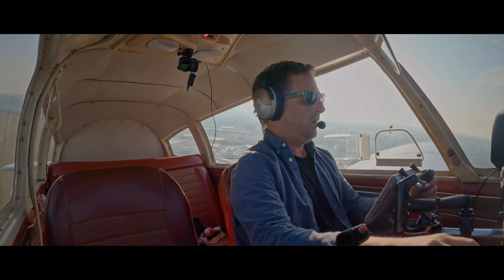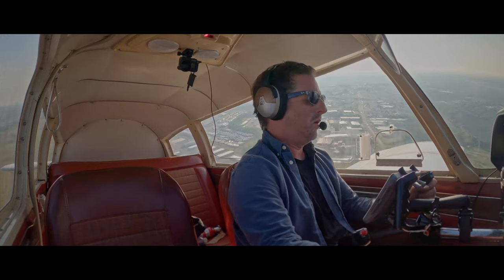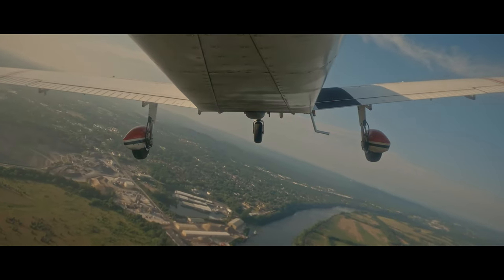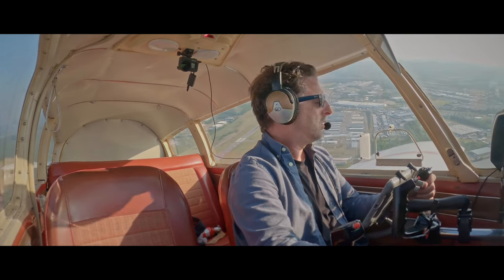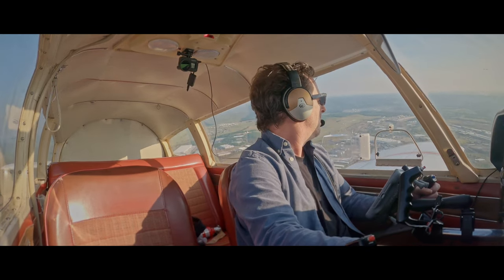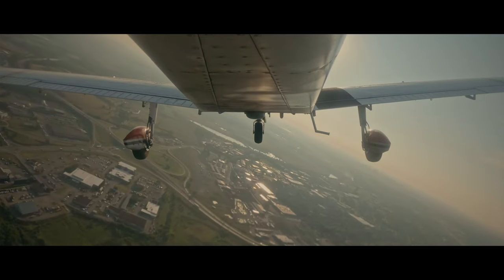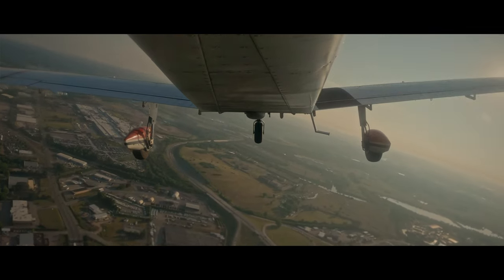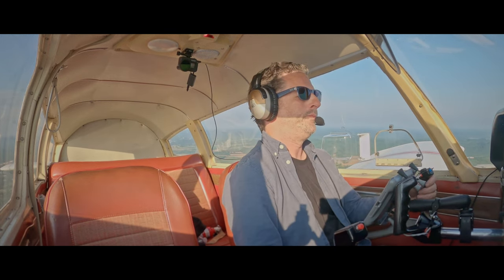Tower, 85 Juliet Alpha, midfield left downwind 20. 85 Juliet Alpha, continue on downwind, I'll call you base. Continue downwind, you'll call our base, 85 Juliet Alpha. November 177 Tango Delta, turn left at Alpha 2. Tower, Blue Raider 57, right midfield downwind. November 177 Tango Delta, if able, turn left Alpha 2. Yeah, we can make Alpha 2. 85 Juliet Alpha, start the left base, runway 20, clear for the option. Left base, clear for the option, 85 Juliet Alpha. Blue Raider 57, traffic you're following is a Cessna, will be turning left base. Continue on your downwind, report them in sight.